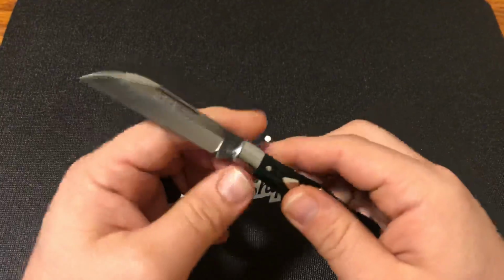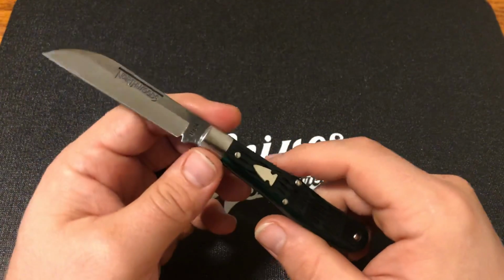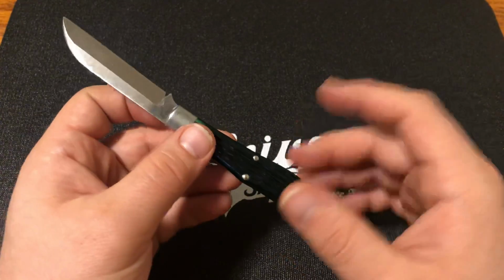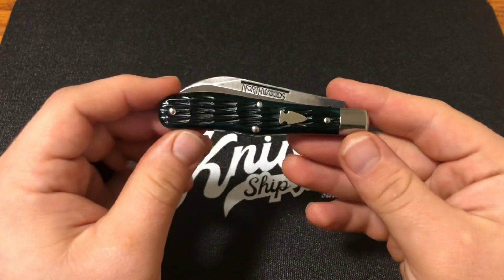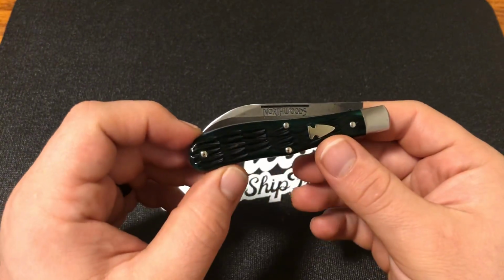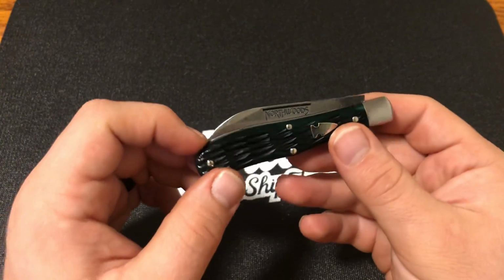You get enough blade that you could definitely have this as your main EDC carry for sure. But it also is not too big to the point where it's a boat anchor in your pocket or anything like that. So the Northwoods knives from KnivesShipFree, made by Great Eastern Cutlery, Ocoee Jack, is a nice knife, one that I'm glad to have gotten the chance to check out.